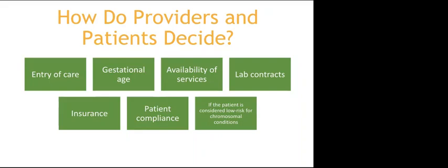So one easy way to determine what makes the most sense for a patient is where she is, or where the person is, in their gestational age, because that is one major difference, particularly with those multiple marker screens, is that they have very finite timelines as to when they can be performed. Other considerations can be for insurance. So what is the cost to a patient?